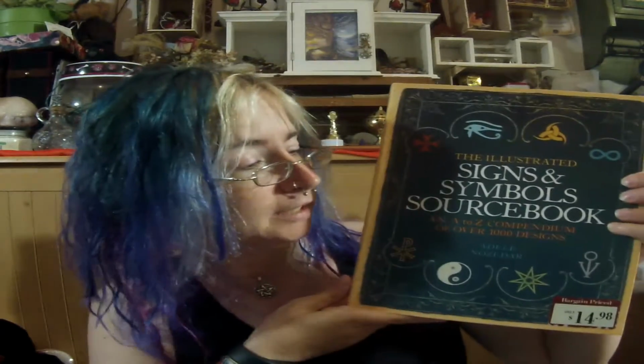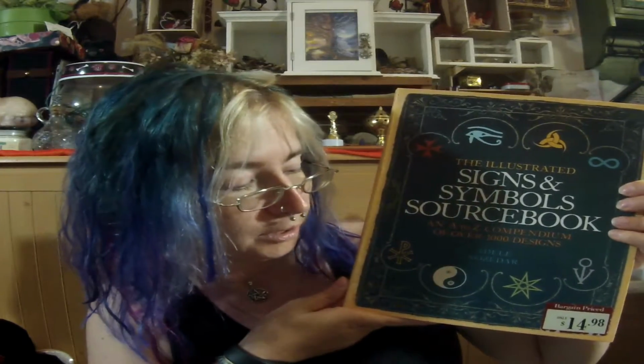So yes, very much a 5-star. If you're interested in symbology for whatever reason, if you want to learn about the question mark and other punctuation, get this book. It must be in a collection if you're a Mason maybe, I don't care. This is interesting. You want to learn obscure information for no reason whatsoever? Get this book. And as you can tell, it has the Signs and Symbols source book, found as of yesterday at Barnes & Noble for the discounted price of $14.98.